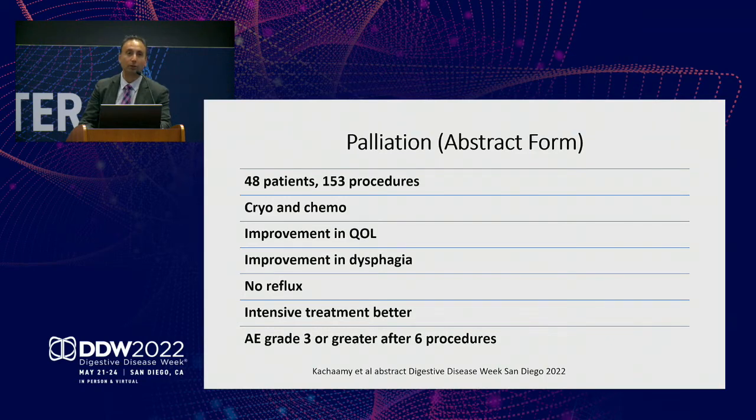And we're starting to understand how best to use cryotherapy because we compare 20 seconds to 30 seconds, we compare different dosing intervals, we found that more intensive treatment for the same number of cryo sessions gives you a better outcome. So you get more bang for your buck if you put the cryotherapy sessions closer.